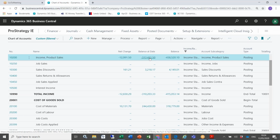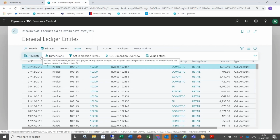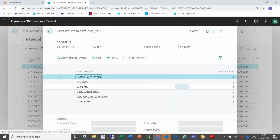At any stage, I can drill down and see the underlying transactions that make up that figure. And as we saw earlier, I can bring that further into things like navigation. So here, as well as being able to see the actual invoice itself, if I use my navigation here, I can see the posted invoice that related to that document.